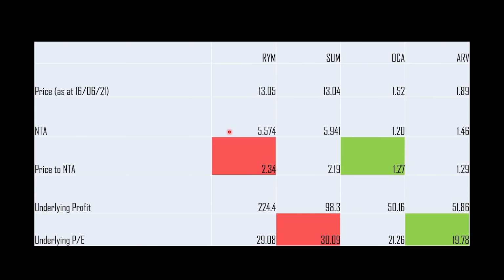Well, Ryman is trading at the highest price to NTA at 2.34 times, whereas Oceania is trading at the lowest NTA at 1.27 times. And that makes sense because Oceania is a relatively new player in the market. They are the newest IPO out of the bunch, Ryman being the oldest IPO out of the bunch. So that's why Ryman had always traded at a premium on the market.